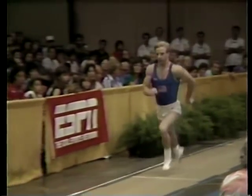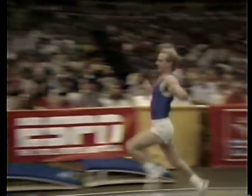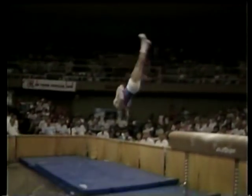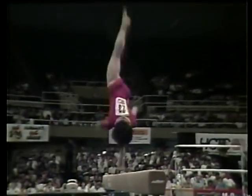Let's take a look at that in slow motion. Real good height and distance from the horse. It's a round off onto the horse, and then a layout with a full twist off. A little low on the landing, but it was a very good vault.